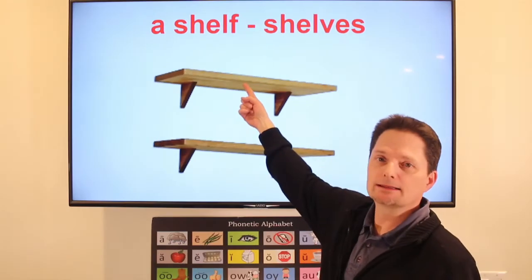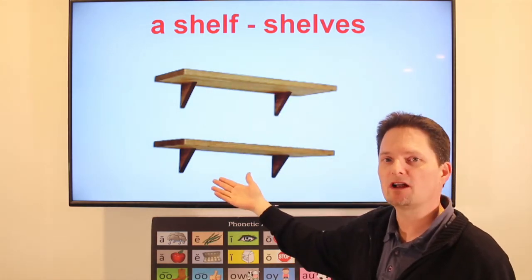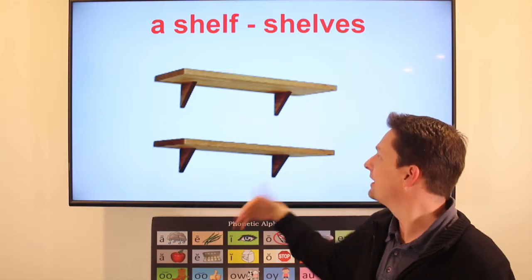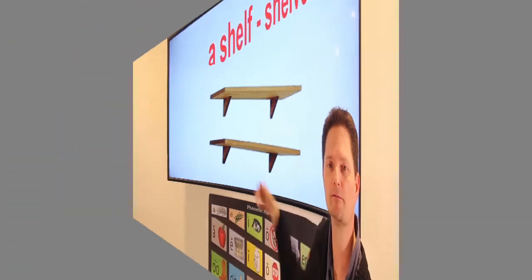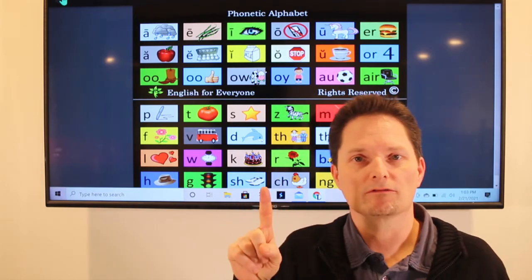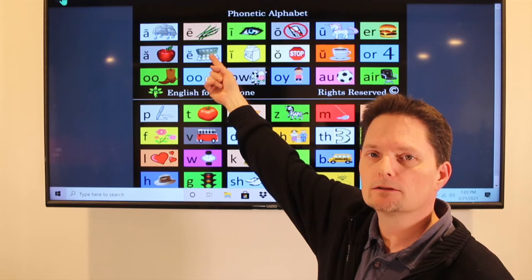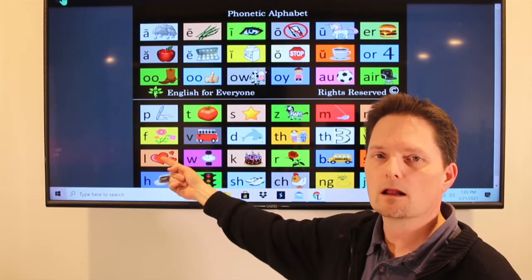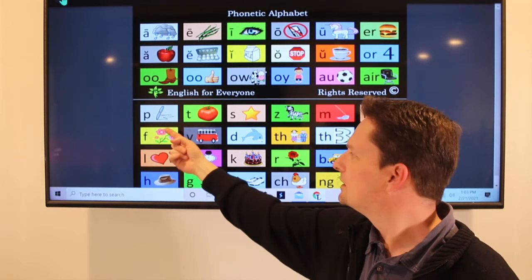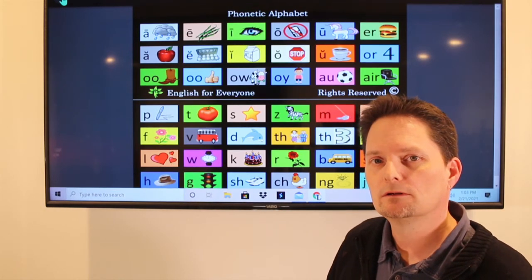Very good. This is a shelf. There are two shelves. There is nothing on the shelf. One shelf or two shelves. Shelf. Sh. E. She. Ul. Shell. F. Shelf. One shelf. Shelf.